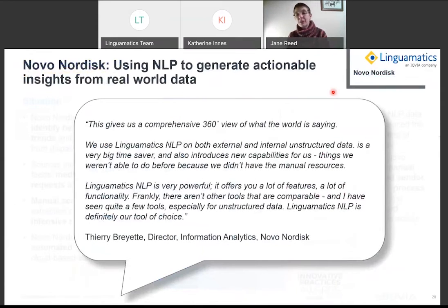And really, this is a quote from Thierry Briat, who's a champion of this Insights Hub. And I just like the top line. This gives us a comprehensive 360-degree view of what the world is saying. And I think that's really what NLP can enable. It can enable you to get the full picture of information from a lot of different sources in order to understand what's going on and answer questions.